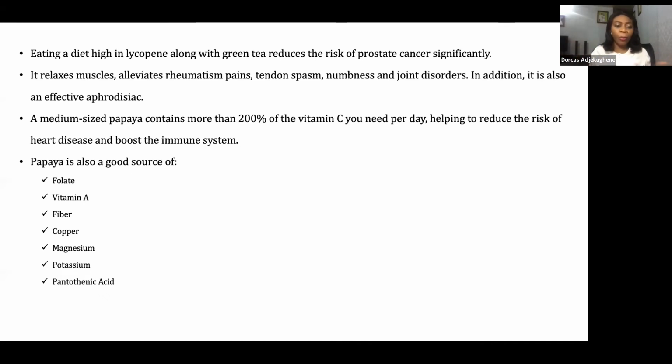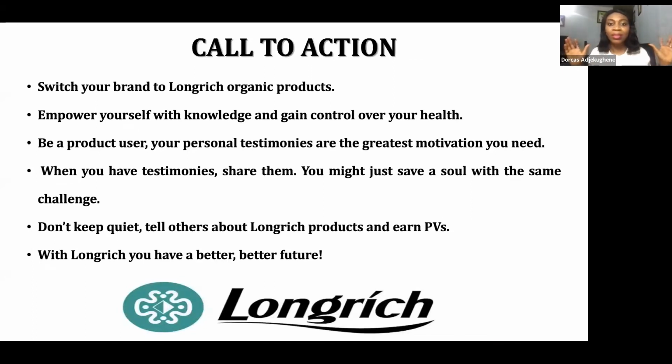So if you're deficient of copper, magnesium, potassium, and pantothenic acid, as the case may be, vitamin A or folate, when you take the vintage wine, you will ensure that there's something contained within that can meet that supply for you. Okay, moving on. The wine is excellent. It is something you shouldn't joke with. Now, I know the alcohol content is very high, so you could dilute it. You could do 10 ml, 20 ml, as the case may be, according to your alcohol tolerance, okay? You can easily dilute it with water, of course.